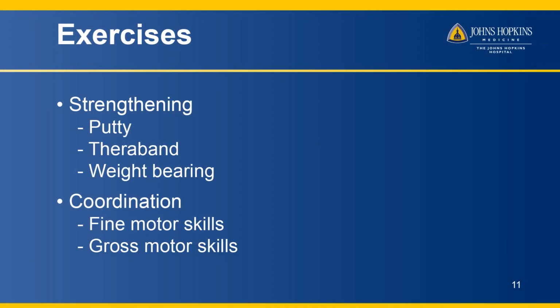And then for the last part of the video, I'm going to review different exercises and a couple of pieces of equipment. So again, these are more general exercises. They might not all be the right fit for you, so I would encourage you to make an appointment with an occupational therapist that can tailor the program to your specific needs.